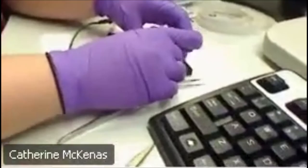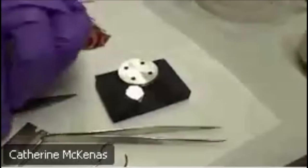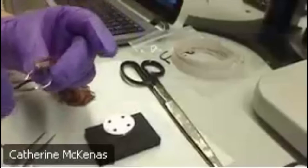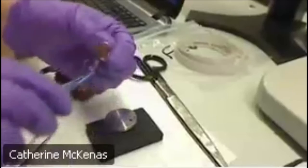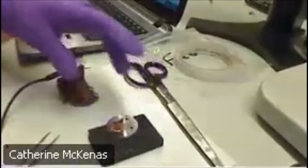I'm going to cut a little piece of this fabric to fit that stage. Okay. I'm going to use tweezers, or forceps, as they're also called, to handle the sample from now on. I'm going to stick that on there, make sure it stays stuck, and then place it onto the stage here. Okay, and that's how we prepared all of y'all's samples for the analysis.